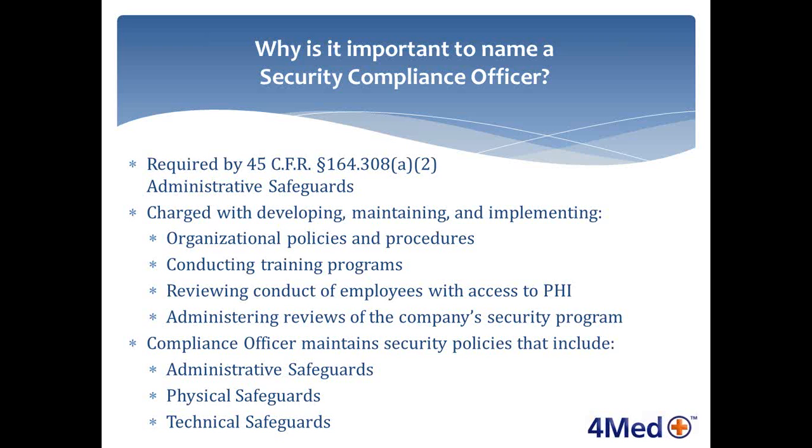I told you a little bit earlier, one of my goals today is that by the end of this slide, I want you to be able to name a security compliance officer. With these 4 things in mind, I want you to stop, take a look at yourself, and ask yourself: is the security compliance officer going to be me? Or is there somebody else in my organization that I can name? Once you do that, that person is going to be tasked with making sure that you are compliant.